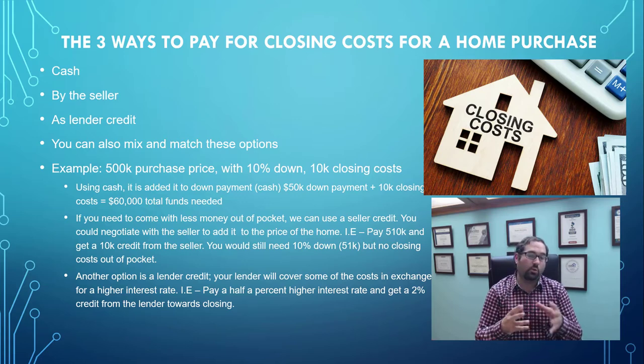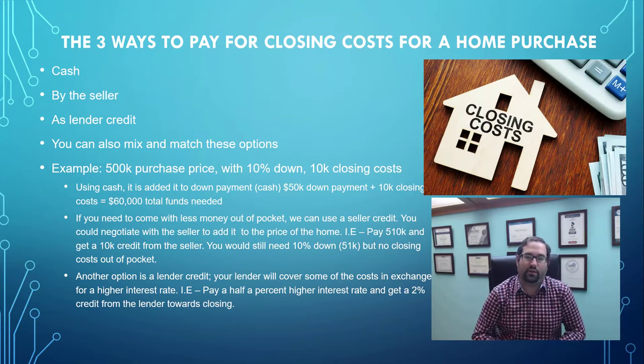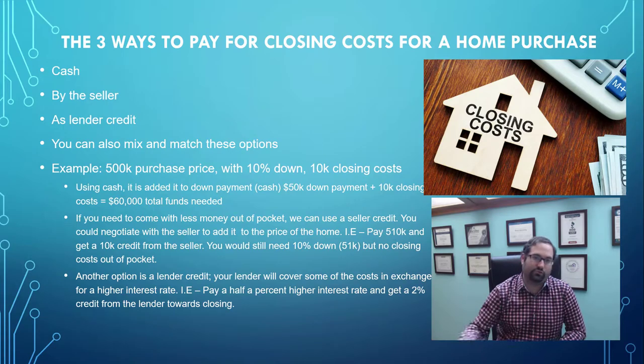As I said earlier, most of the time a lender credit is not going to be enough to pay all the closing costs, but I've definitely seen it where it could pay for a portion, maybe half or even 3/4 of the closing costs. So if that's something of interest to you, I definitely would recommend that you discuss that with your lender, and they can help you to implement these strategies.